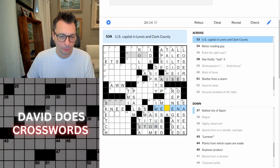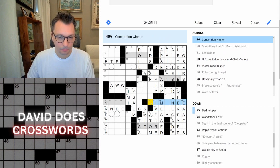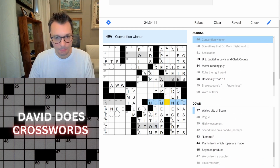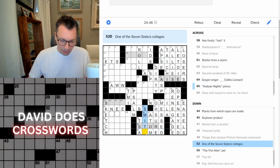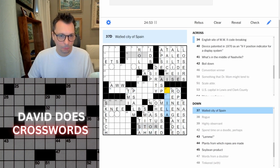U.S. Capitol in Lewis and Clark County. Medina? Convention winner. Oh, this is Oshure. And this is nominee. Convention winner. A nominee. Oh, for like a political convention. Okay. This looks like Helena. Where's Helena? Looks like Smith College and Ahmed, Arabian Nights Prince. Makes sense. Walled city of Spain.